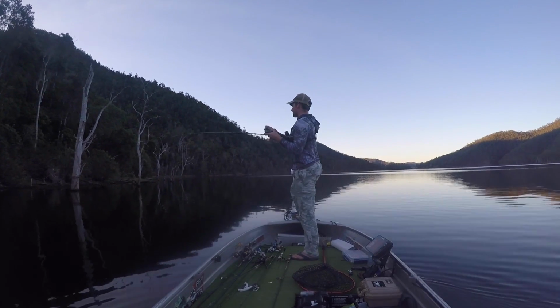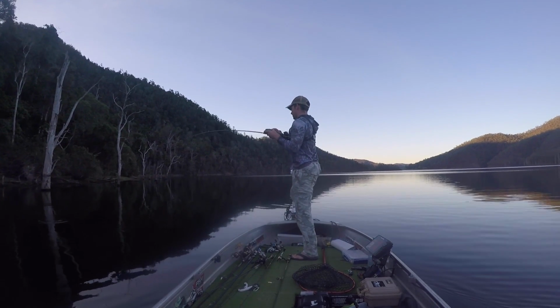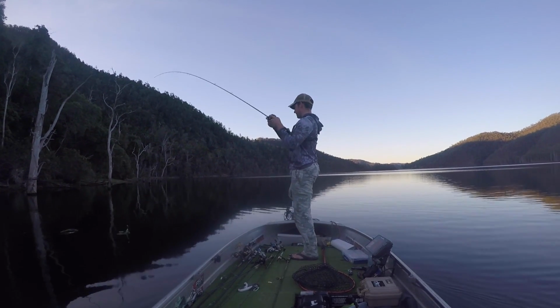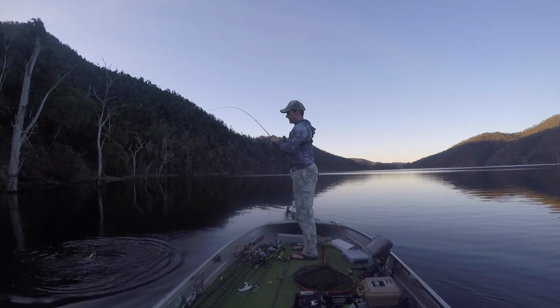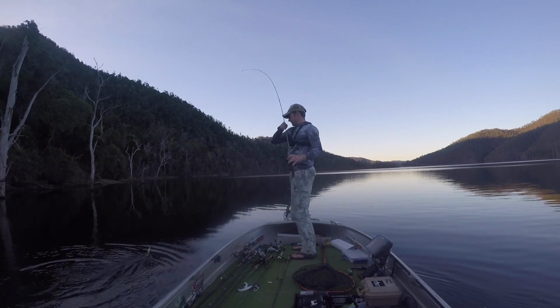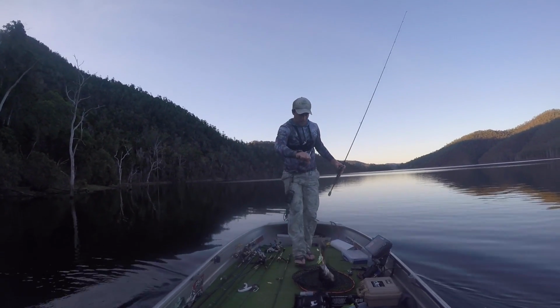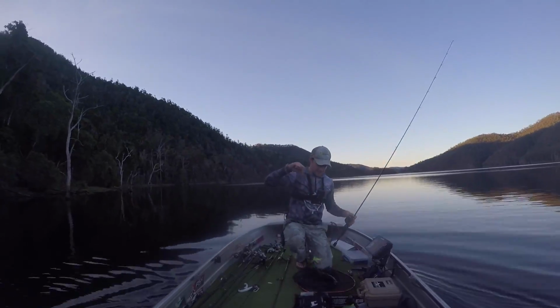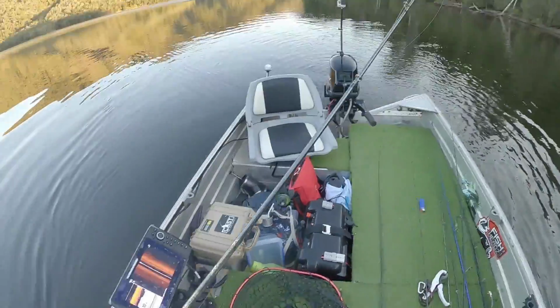It's either a big bass or a toga. Oh no, just an angry bass. Oh no, he's pretty big. He's pretty big. I forgot how big the lure was. Oh, it's a big buffer. Big buffer. Yeah, nice. Solid fish. Yes.